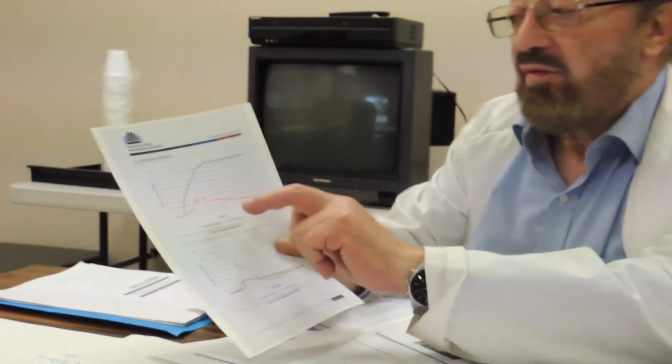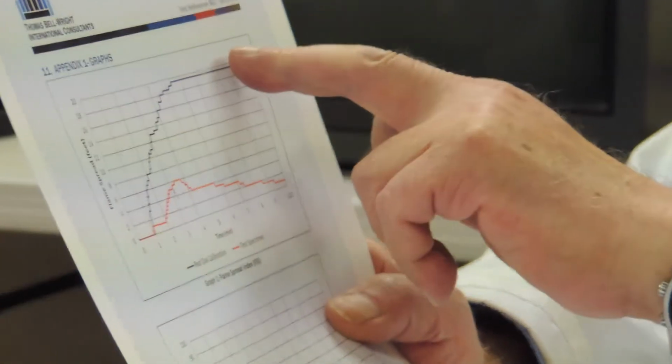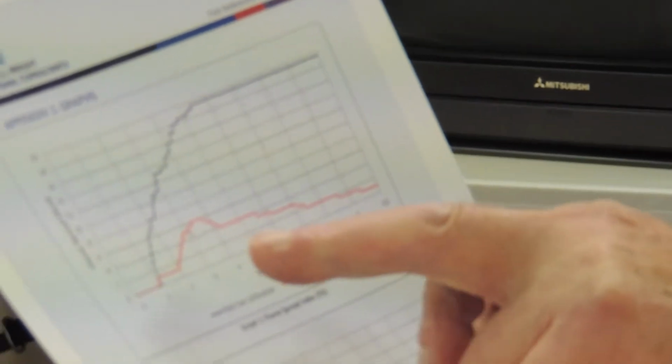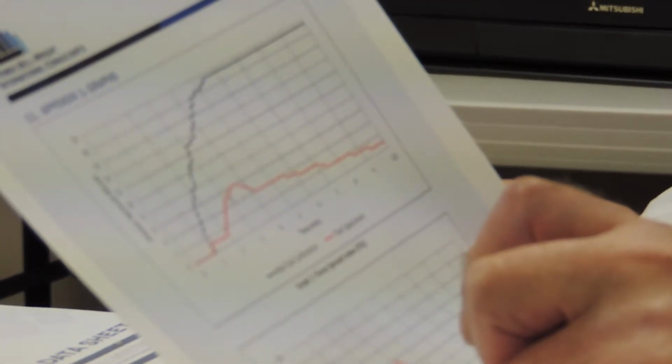Here are the graphs that were generated. The first graph, red oak calibration as the standard. As you can see, it began burning almost instantly as a result of the jet flames, and the flame spread continued for the full 20-foot length coated area. The red line is the BondTAC 1500.